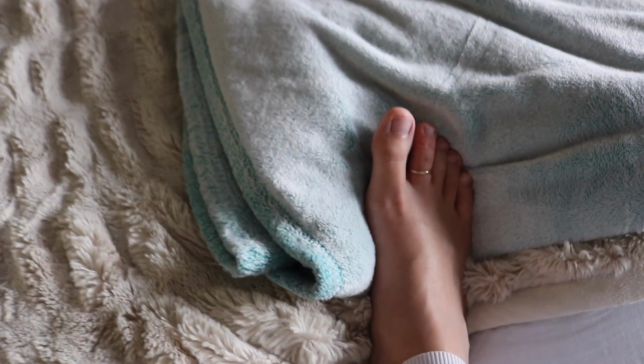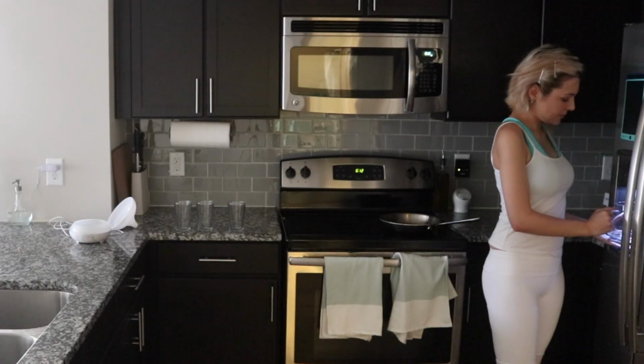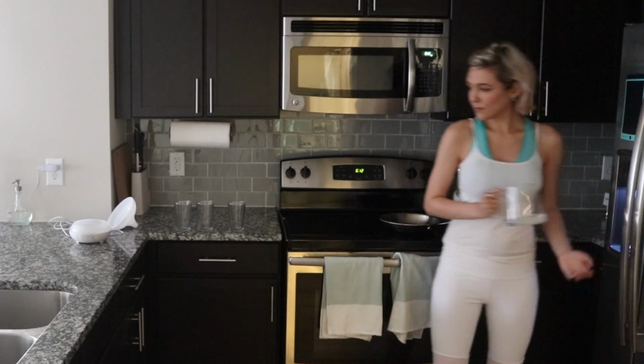So what I'll do is make the bed really quickly, put on my jewelry, make sure that I brush my teeth, use the bathroom, all of the hygiene things, and then I'll head out into the living room and I will turn on the diffuser.